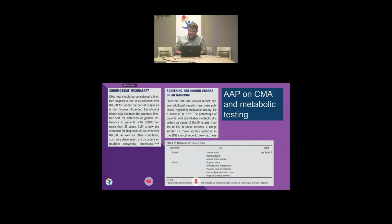Now, it's important to note that we don't test for every single metabolic disorder on newborn screening. We test for about 50 different metabolic disorders. So there are still gaps in that, but that also means that as a general rule, if you are applying this testing to the entire population of individuals with developmental delay, a significant number of those who would go on to have developmental delay have now been identified at birth, and they have a definitive diagnosis prior to ever presenting with developmental concerns to their pediatrician.